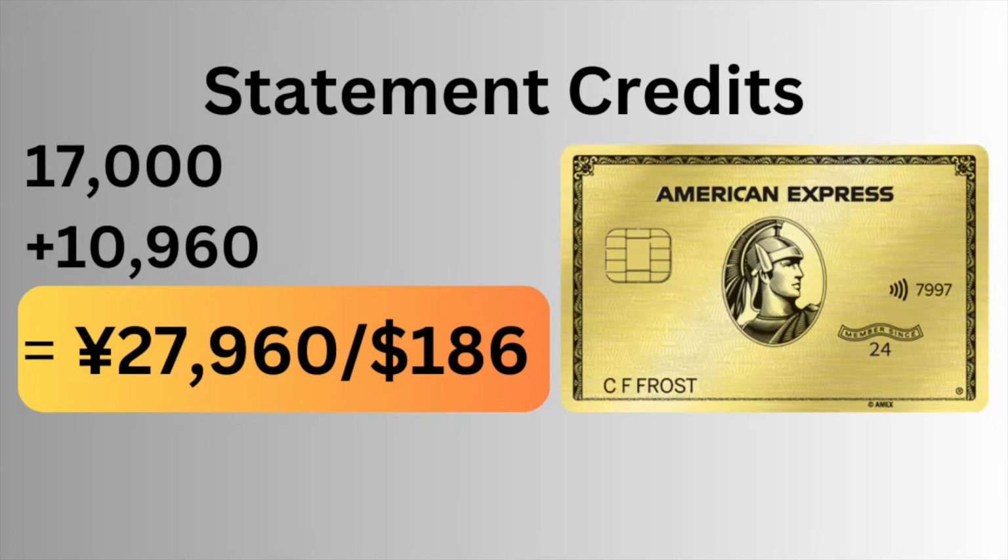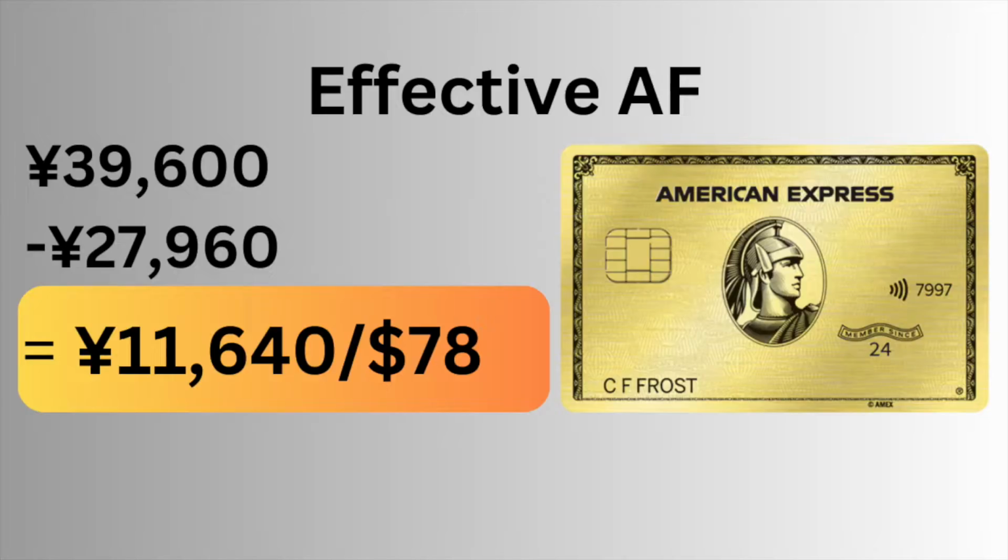So I'm not getting the 64,000 completely, and the credits I'm getting are a total of 27,960 yen, which really lowers my effective annual membership fee to 11,640 yen or $78. And you make your calculation to see whether or not this card brings you the value after the first year through spend multipliers and statement credit, and you're getting extra value on top, covering completely the cost of the annual membership and getting some more out of it.